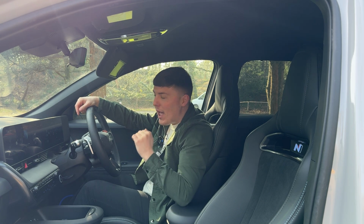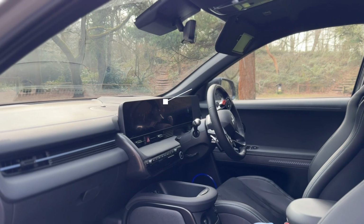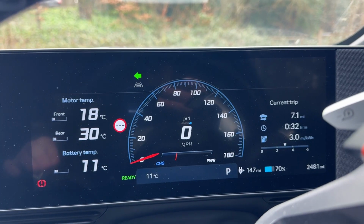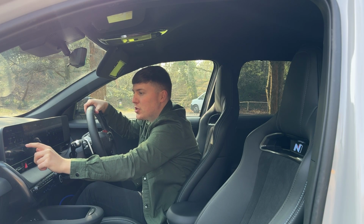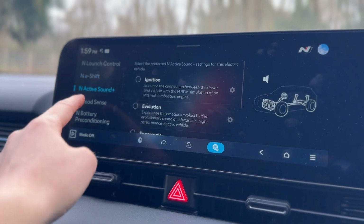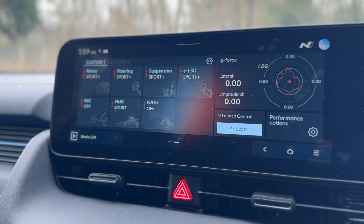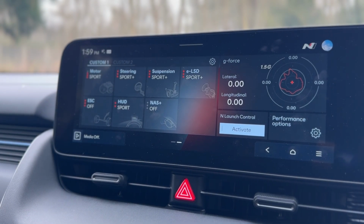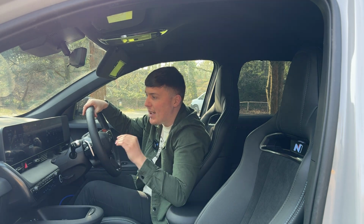Let me tell you, it kicks back alright. But that racing theme also carries on, because in your 12.3-inch infotainment screen, which sweeps across to your digital dash, you can actually customise this car's performance. You can customise the torque distribution, you can have a lap timer on, and instead it's got different drive modes. But what you can also do is customise the drive mode for the suspension, for the steering, whether you want tougher or lighter steering or suspension, vice versa. It all doesn't have to be one preset thing.